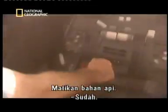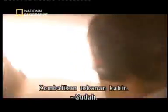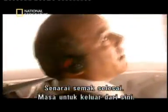Passenger evacuation checklist. Passenger checklist. Fuel shut off. Off. Cabin depressurized. Electrics off. Checklist complete. Time to get out of here.